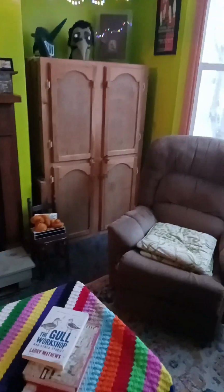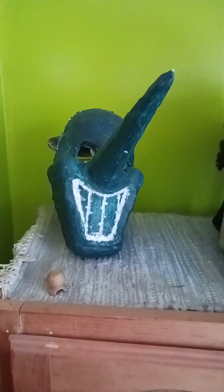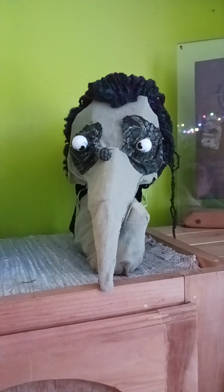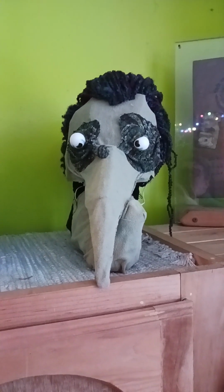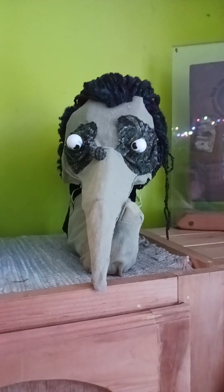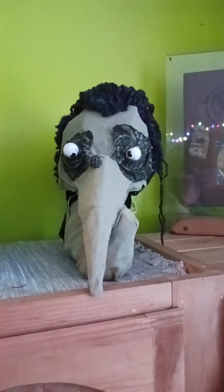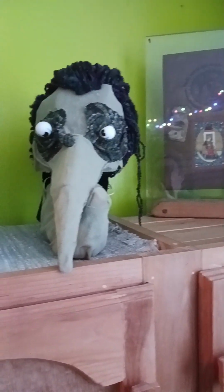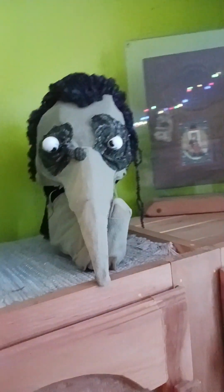Oh, and Lou's masks. They're also cool things to look at. Well, this is a mask he made. And this is a puppet he made that's based on me. If I can find the little video clip of it, I'll post it here as well. Imagine your son makes a puppet that looks like that based on you, his mother. Oh, I was so flattered.